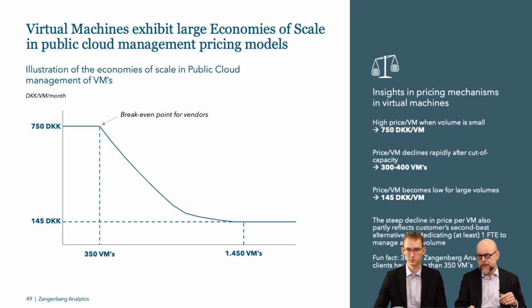And the interesting part here is that you will find that if you buy cloud management for a few VMs, it's quite expensive. You'll pay, as you can see here in the area, 750 Danish kroner a month per VM. Now, bear in mind that the VM itself, or the alternative, the outsourced server, would be basically in the same range.